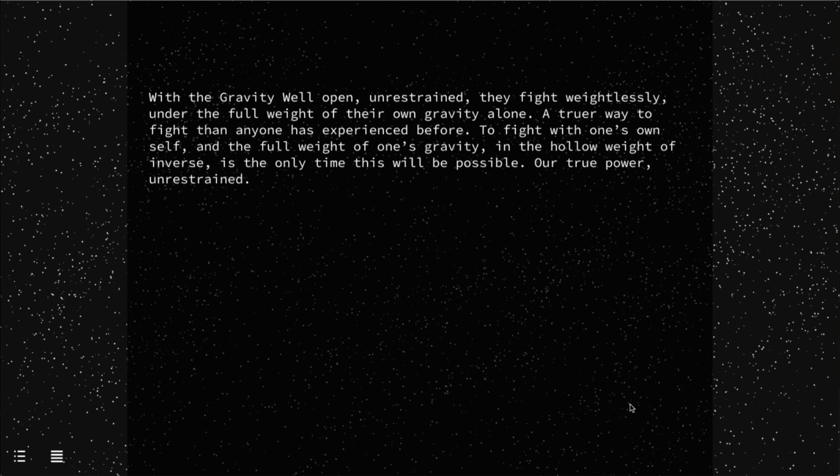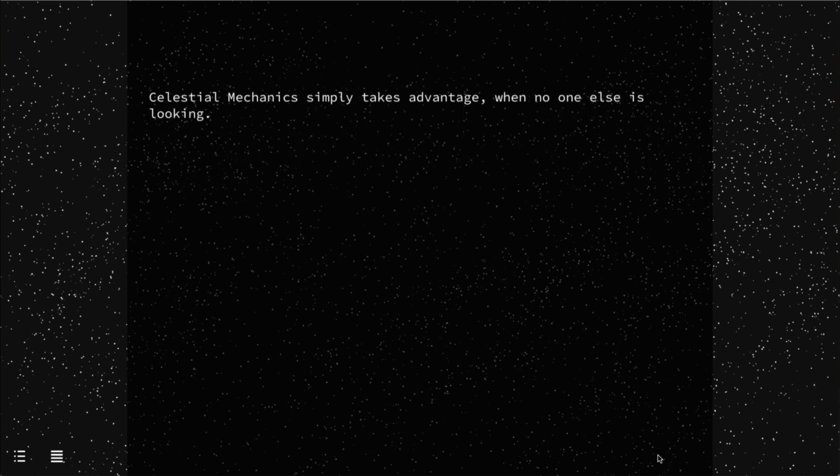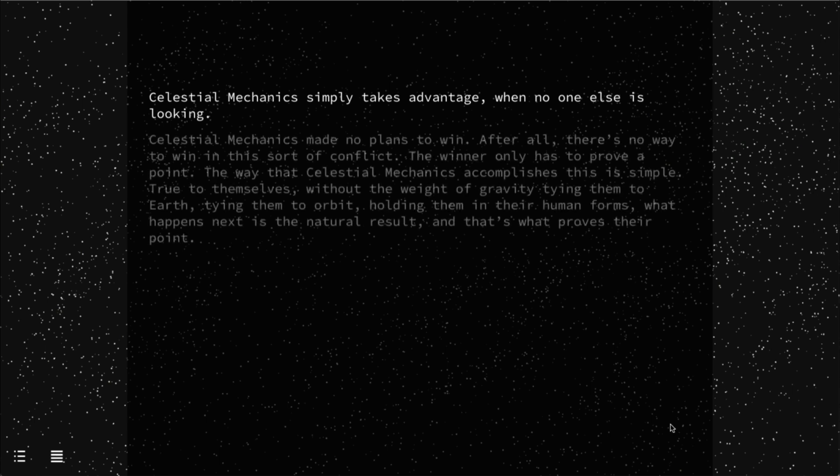With the gravity well open, unrestrained, they fight weightlessly, under the full weight of their own gravity alone. A truer way to fight than anyone has experienced before. To fight with one's own self, and the full weight of one's gravity in the hollow weight of inverse, is the only time this will be possible. Our true power, unrestrained. Celestial mechanics simply takes advantage when no one else is looking.